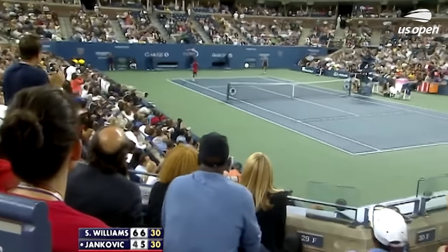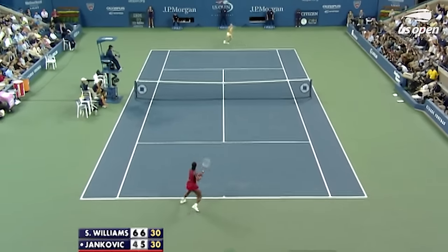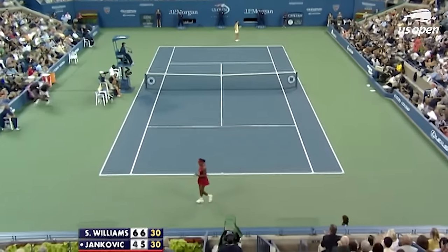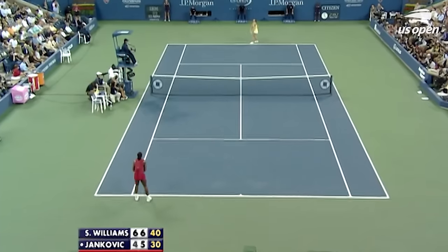Gets command there. Rolls another overhead winner. Serena Williams, 2 points from the championship. Jankovic, 2 points from the tiebreak. With a tremendous amount of pace when Jelena Jankovic is hitting, returning the ball late. Indeed. Championship point on the serve of Jankovic. Serena can finish it off.